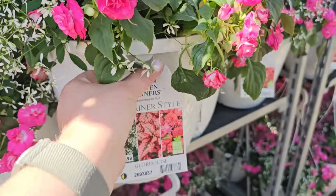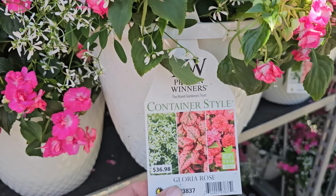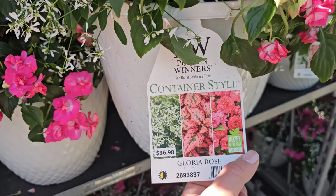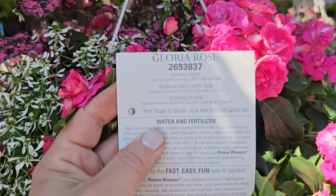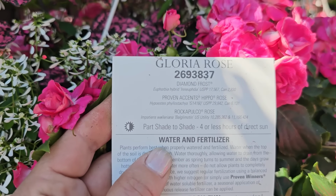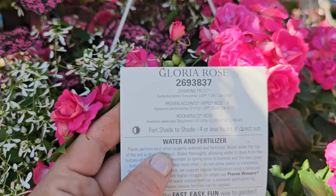If you're ever curious about what the plants are in the container, or if you want to use them as inspiration, you can look at the tag here and it will tell you this is the Gloria Rose recipe of the year for 2020, $36.98 for these hanging baskets, and it typically tells you the variety of the plants that are in that container. So right here you can see it is the Diamond Frost euphorbia, the Proven Accents Hippo Rose, and the Rockapulco Rose impatiens.